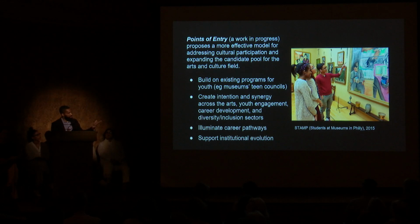Well, what if instead of meeting us halfway, we went further down the path to really embrace students, like these students at a program, Students at Museums in Philadelphia. There are 25,000 students who are enrolled in this program. How do we build this into a career path for them and create the opportunities that will create the museum workforce of the future? So, thank you.